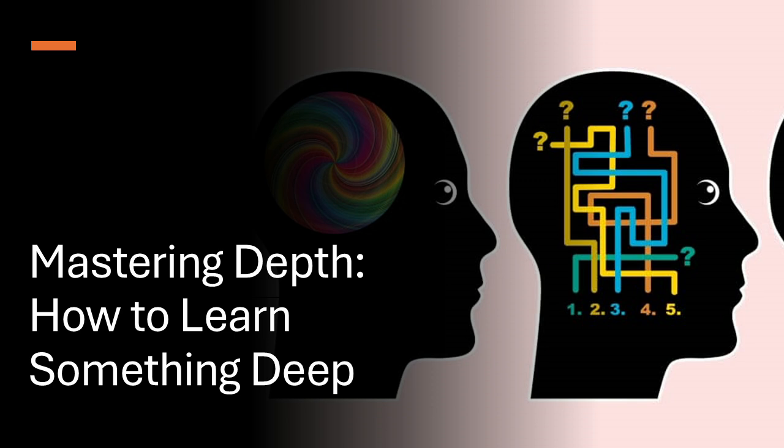And it strikes me that deep learning isn't just an individual pursuit. It's something we can do together, isn't it? Absolutely. Sharing our knowledge, challenging each other's perspectives, and collaborating on projects can all deepen our understanding. Think of it like a community of learners, each contributing their unique insights and helping each other grow.